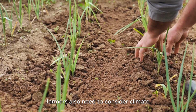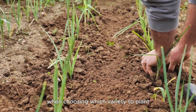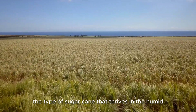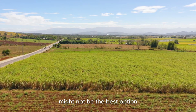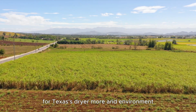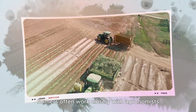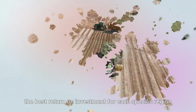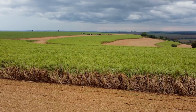Farmers also need to consider climate and local conditions when choosing which variety to plant. For example, the type of sugarcane that thrives in the humid, hot conditions of Louisiana might not be the best option for Texas's drier, more arid environment. Farmers often work closely with agronomists to decide which sugarcane variety will offer the best return on investment for each specific region.